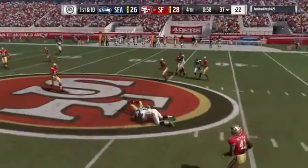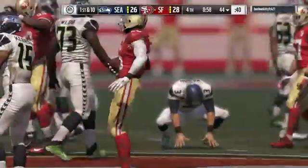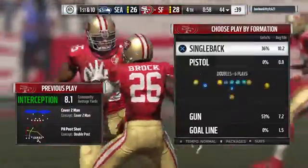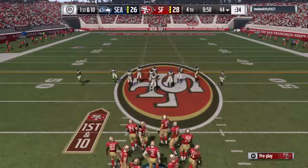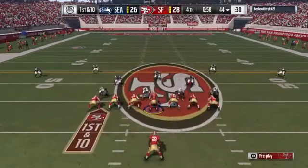And, a crusher there as it's intercepted. Picked off by the corner, Tremaine Brock. And his guys will take over at their own 44-yard line. And San Francisco gets set to go here. Two-point game. They have the football. Their defense was able to do their job. Now can the offense just hold on here, Charles?